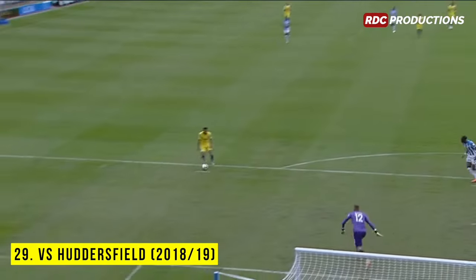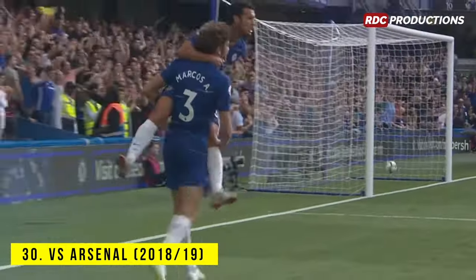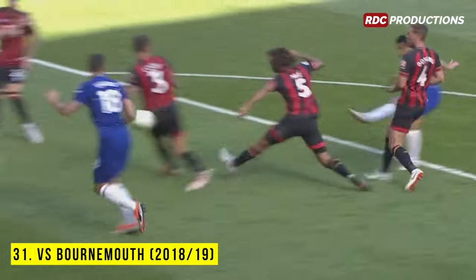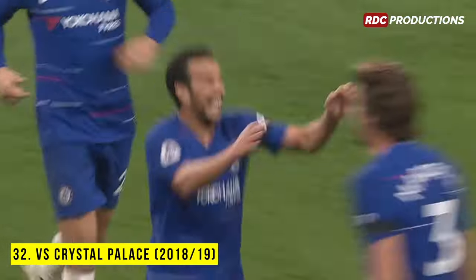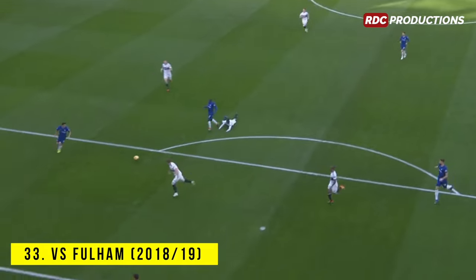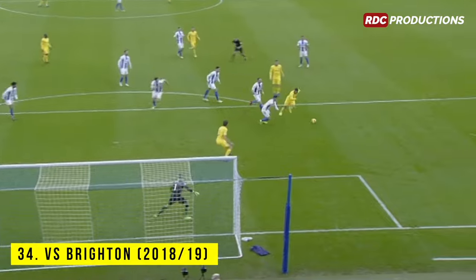Pedro! Clinical! No opening day nerves from Chelsea. Alonso, and Pedro, Chelsea lead. Where they want to be there with Pedro! Take it away from you, he's played it into Pedro here. Pedro, Chelsea at the front. Have a go, blocked by three Brighton bodies, but it bounces back to him, and it's going to be touched in by Pedro.